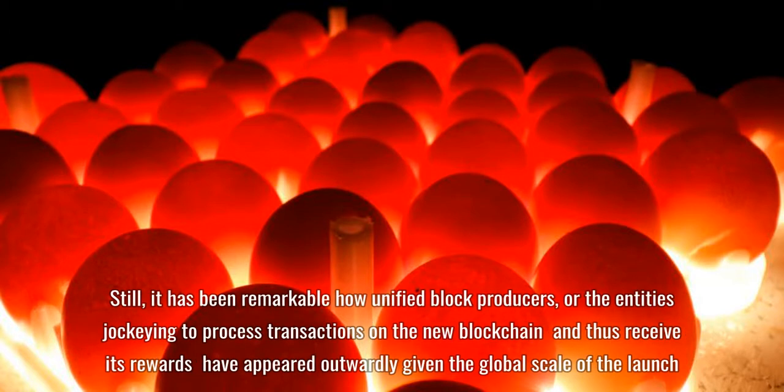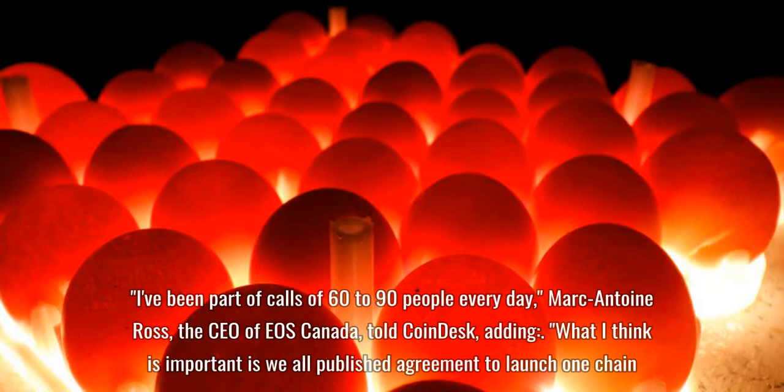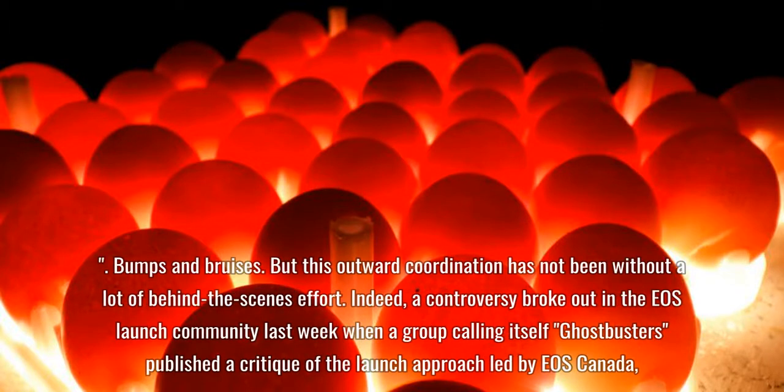Still, it has been remarkable how unified block producers, or the entities jockeying to process transactions on the new blockchain and thus receive its rewards, have appeared outwardly given the global scale of the launch. "I've been part of calls of 60 to 90 people every day," Marc-Antoine Ross, the CEO of EOS Canada, told CoinDesk, adding, "What I think is important is we all published agreement to launch one chain. Bumps and bruises."